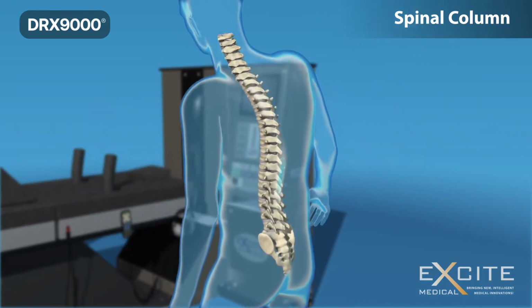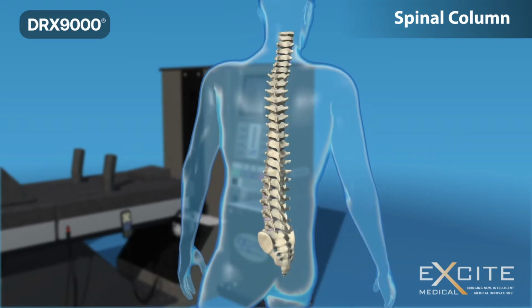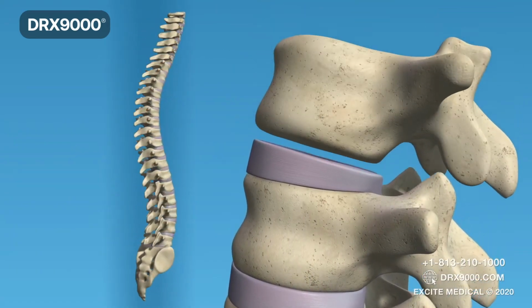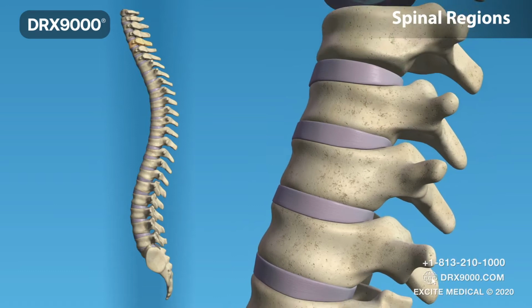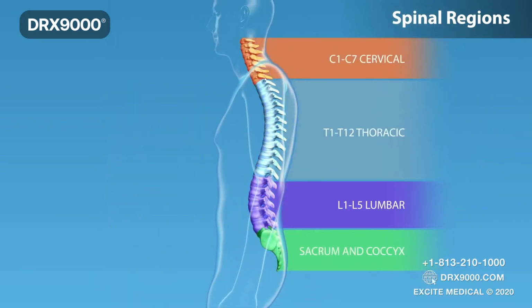It provides you the ability to stand upright, bend, and twist. 33 individual bones interlock with each other to form your spinal column. The vertebrae are numbered and divided into 4 main regions.